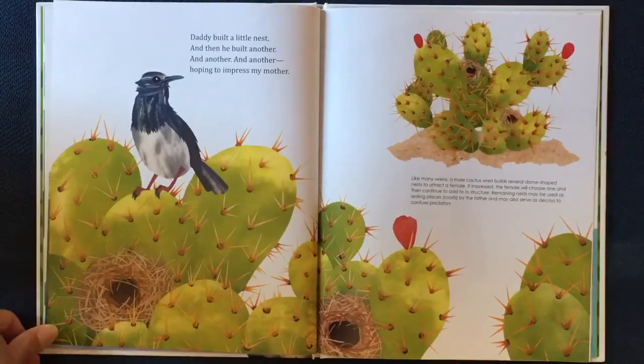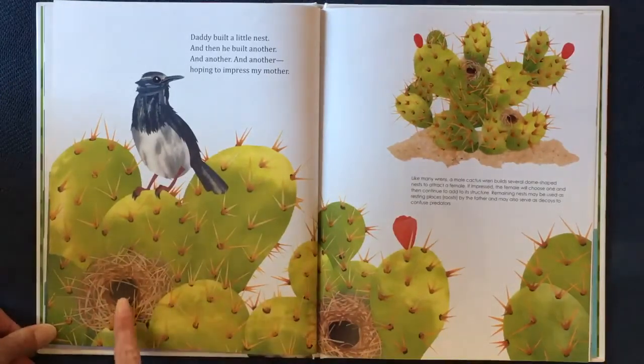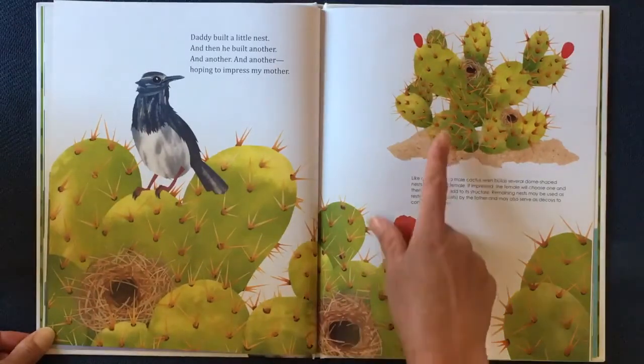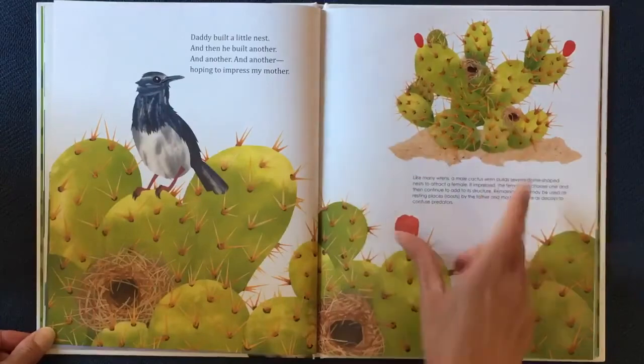Daddy built a little nest, and then he built another, and another, and another, hoping to impress my mother. Like many wrens, a cactus wren builds several domed-shaped nests to attract a female. If impressed, the female will choose one and then continue to add to its structure. Remaining nests may be used as resting places or roosts by the father and may also serve as decoys to confuse predators. How many nests do you see on this cactus? One, two.